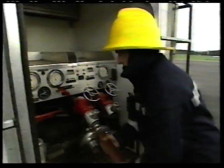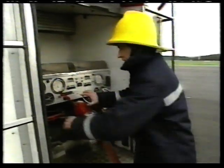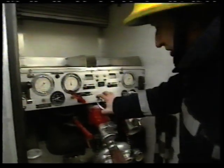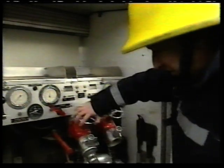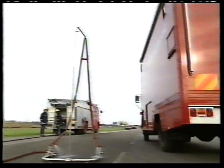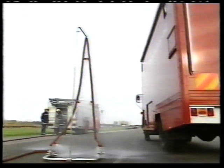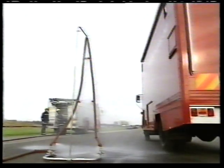Using the workhorse of the fire service, a fire appliance, opening now the tank valve on the vehicle, delivering from the tank and testing that we do have water. They must check that it is all working before they risk getting any chemicals on them.